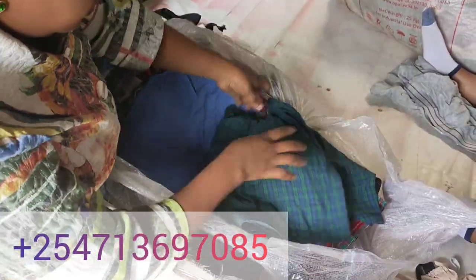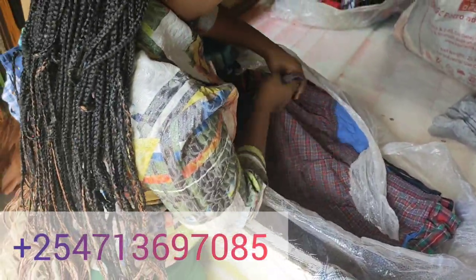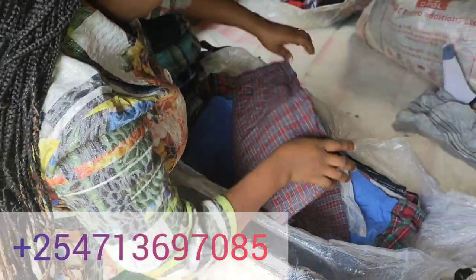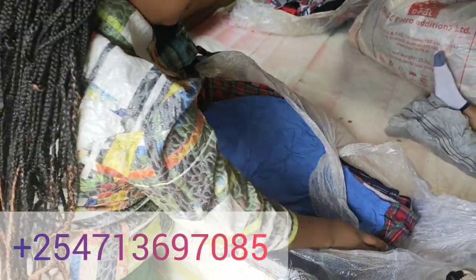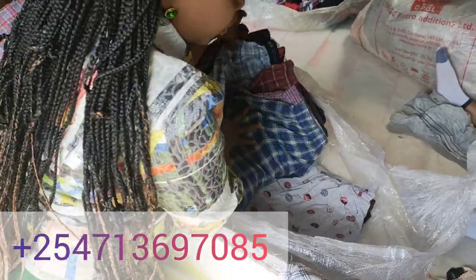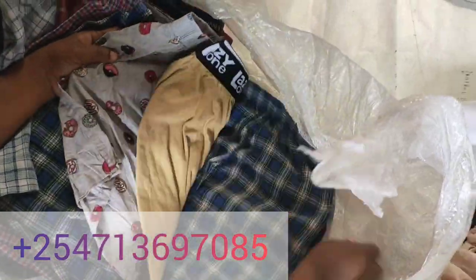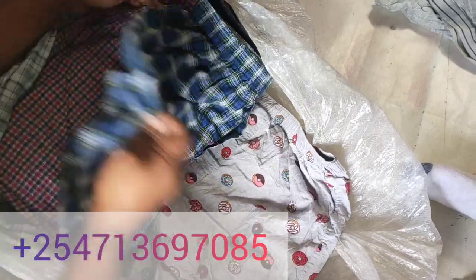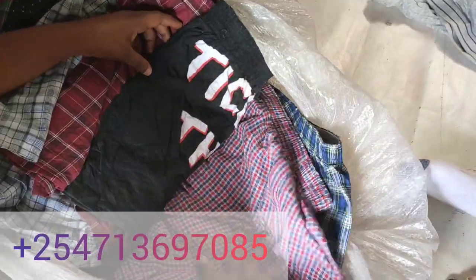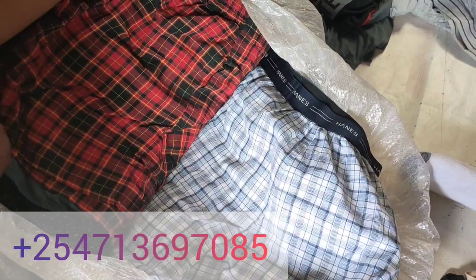And normally we sell all kinds of boxers. We sell underwears, we sell literally everything. So these boxer pieces are so many. I'll now stop removing each of them. I'll just be showing you from there, and you get to see the different prints in it, so that you go to the second kind of boxer. So I've just decided, instead of me to keep removing them, let me just show them like that. And then now I show you the other kind of boxer that I was telling you about.